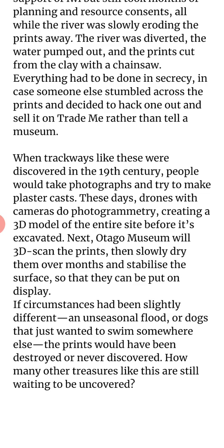If circumstances had been slightly different, a seasonal flood, or dogs that just wanted to swim somewhere else, these prints would have been destroyed or never discovered. How many other treasures like this are still waiting to be uncovered?